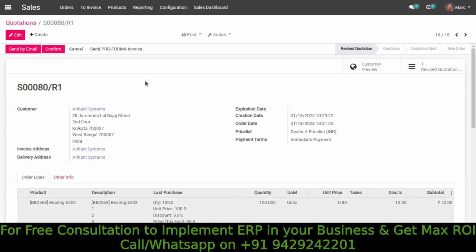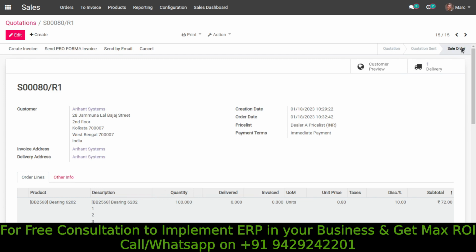Now moving forward, let's say this client is closed and he sends you the purchase order or makes his advance payment. What you will do to convert this quotation into an order is just one click, the confirm button. It will convert the quotation to a sales order. You can see here the quotation is converted, and the quotation number is 80R1, revise 1. Till now it's clear. So likewise we have saved many hours in this complete process, with complete clarity.